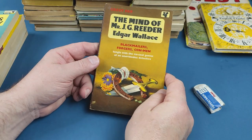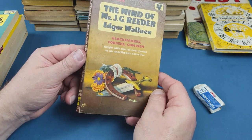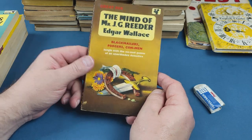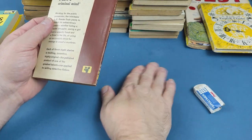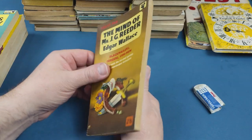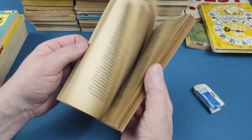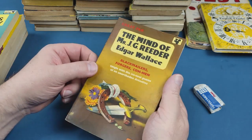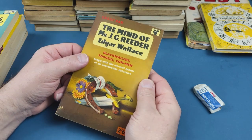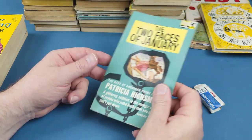And another Pan, The Mind of Mr. J.G. Reader. I've had a couple of copies of this in Hodder editions, and because I don't collect those, I've popped them onto eBay. I've been surprised that this particular book has gone for good money, sort of like £7.50, £10. I didn't know why, so maybe this particular one is really sought after. That's a nice copy, and I don't think I've got the Pan one of it.